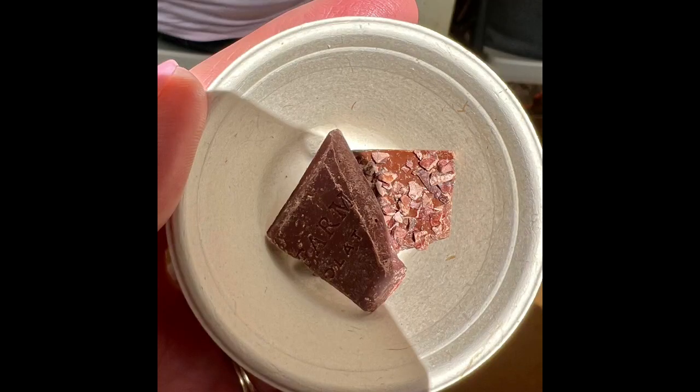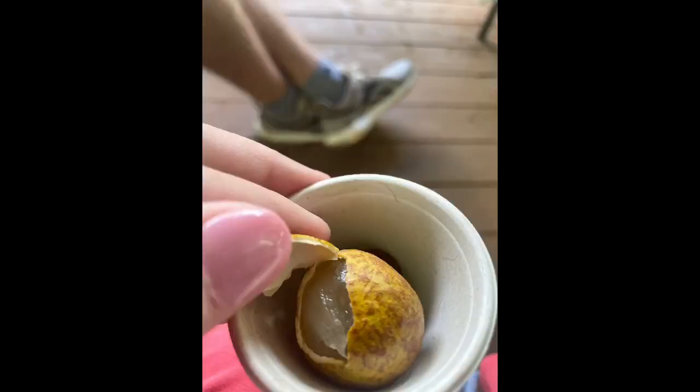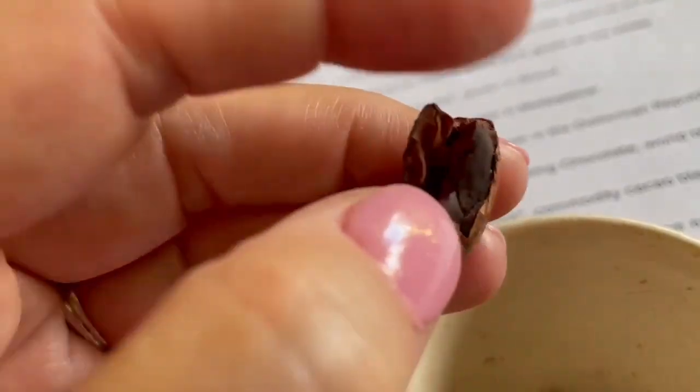This is us getting to taste some chocolate. Here we're tasting one of the special types of cherries that they grow on the tour. This was another type of fruit. I actually forgot what that was called. And then here we're actually tasting a roasted cacao bean.